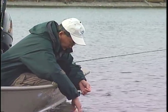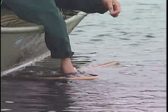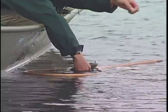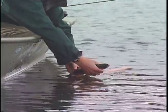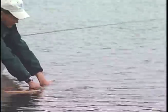Beautiful fish. Adipose? Left max. So that's a Zenziket rainbow.